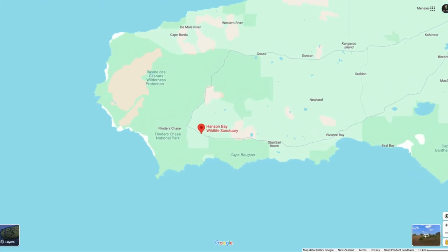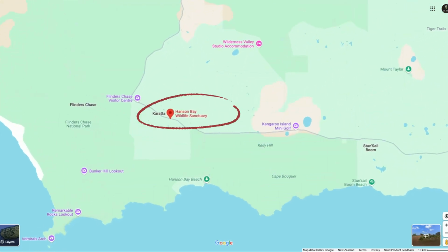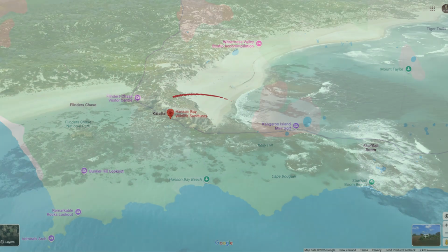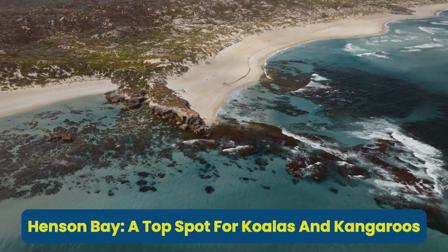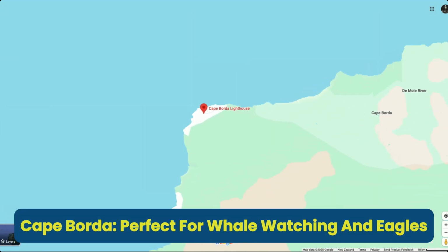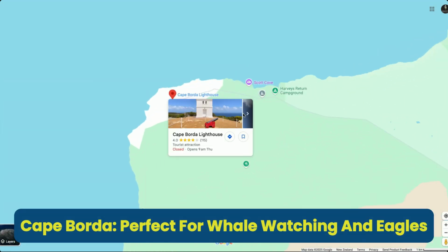Other sites to explore in this area are the Hanson Bay Wildlife Sanctuary. It's great for seeing koalas, kangaroos and other wildlife. Cape Borda Lighthouse and the coastal cliffs, a historic lighthouse. It's great for whale watching and spotting sea eagles.